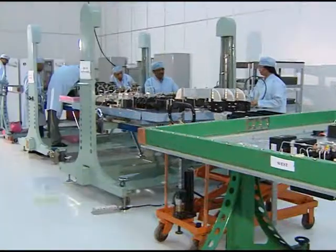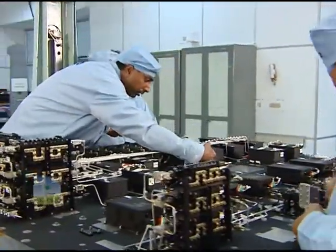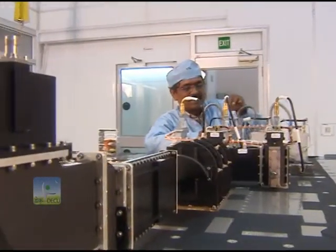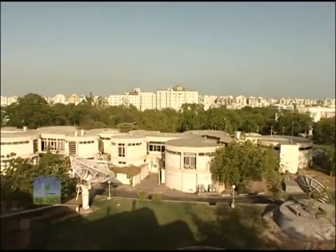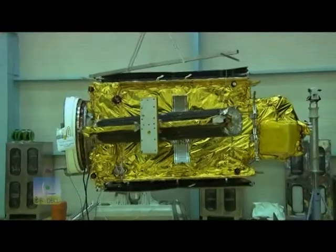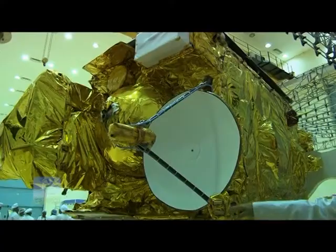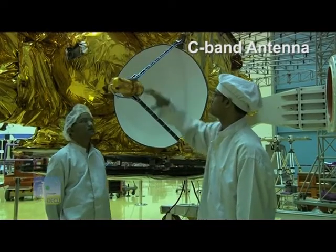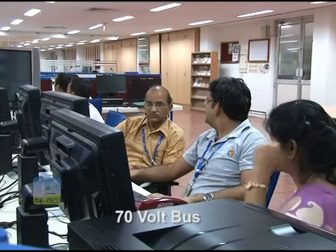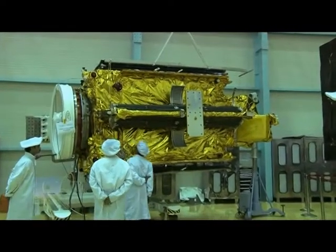The S-band payloads of GSAT-6 are designed and developed at the Space Application Center, Ahmedabad, in order to provide communication links for voice, video, data, and maps to strategic users. The payloads use a 6-meter S-band unfurlable antenna and a 0.8-meter C-band antenna. Another advanced feature of the satellite is its 70-volt bus, which is flying for the first time on an Indian communication satellite.